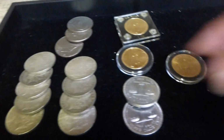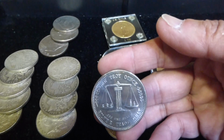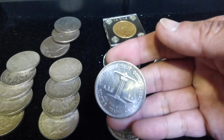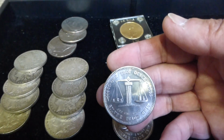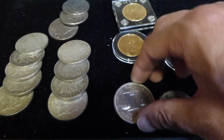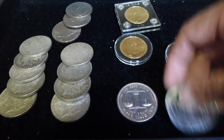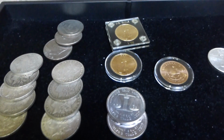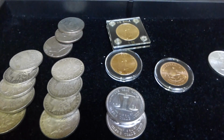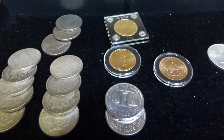So here are also 2 generic silver rounds. They're called silver trade units. I don't think they'll be worth much other than their melt value, but a long time ago I tried to polish them. Big mistake, because it left some lines on them. But I guess it really doesn't matter, because these are only worth their melt values. So that's the history of my collection in the past, and now to the present.